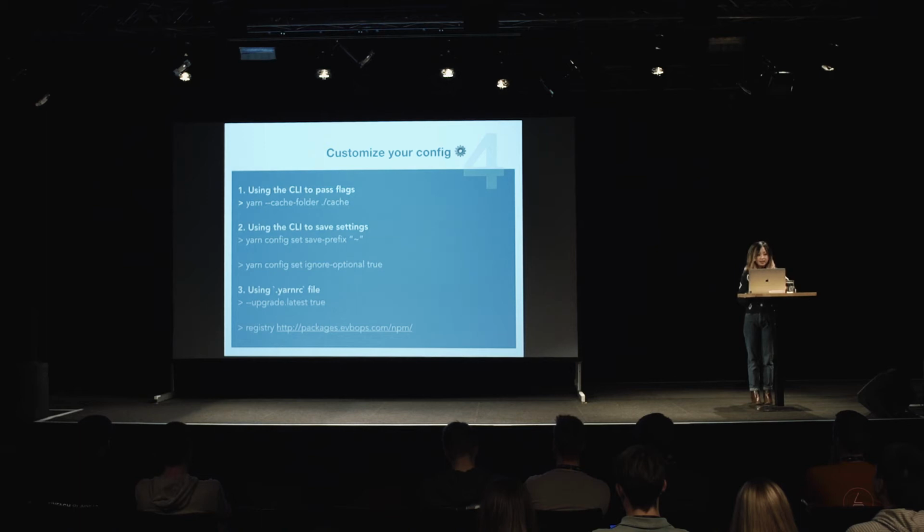First step is flags. You probably used this before, which are simply arguments being passed with each instance you run Yarn. So in the first example, we're passing in where to get the cache from by specifying the cache folder. The second level of persistence is the Yarn config command.